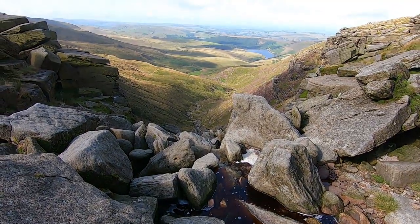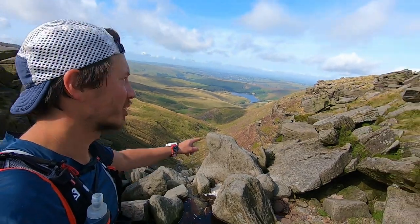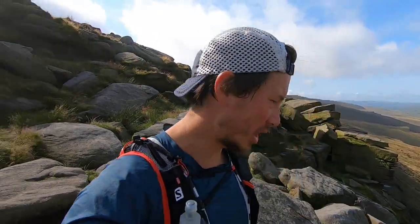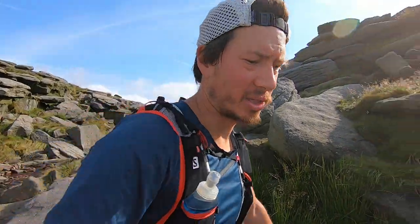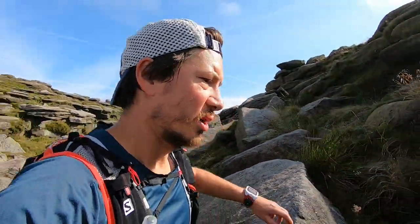Top of the Kinder Falls now, Kinder Downfall there. So just scrambled up over there. So I'm gonna loop around now and do the last one to go. And then we've got a big old run to get to the next two scrambles, but I'll probably have a bit of food before then.